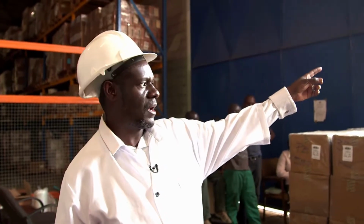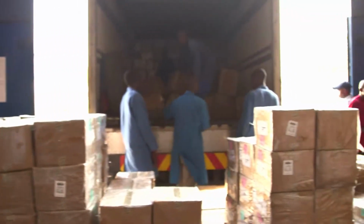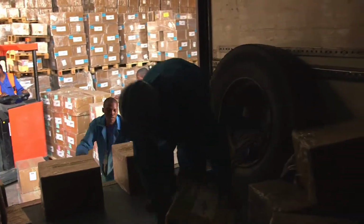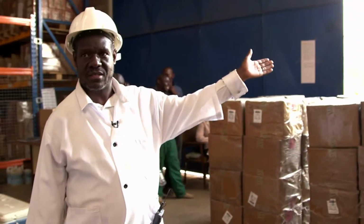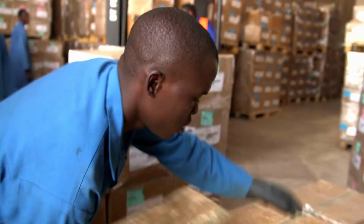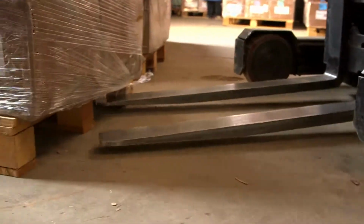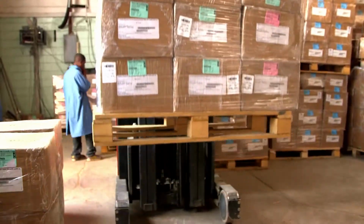So what you're seeing here is the inbound section of the main warehouse. In other words, we call it the receiving department. We book the suppliers, both international and local, and then we deliver. And what you're seeing is our guys offloading one of the antiretroviral drugs that are supposed to be used next year. The guys are palletizing, sorting it out, and then we shrink wrap them. After this, when we do the internal processes, then we put them right, what you're seeing here, into the racks.